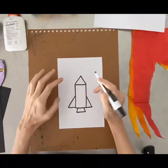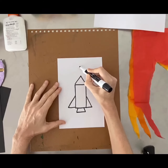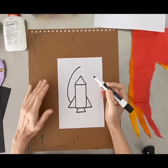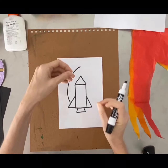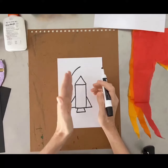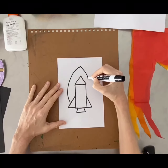Now we're going to add in our fuel tank. Behind the rocket, we're going to go a little bit above it. We're going to draw a curved out line that is kind of like a C, but stretched really long. It's not quite diagonal, it's kind of fallen over, but it's got a little bit of a curve to it. We'll do that on the other side too.